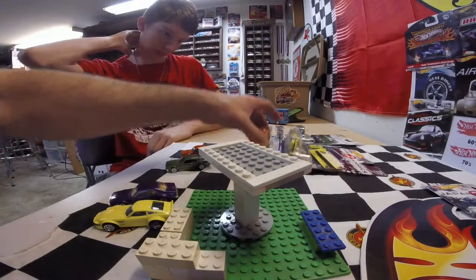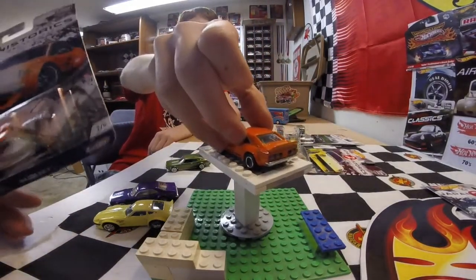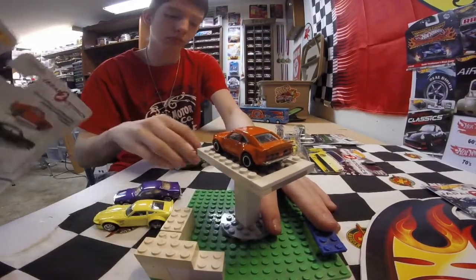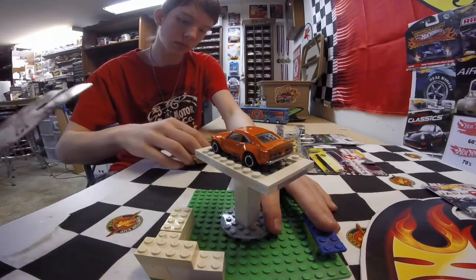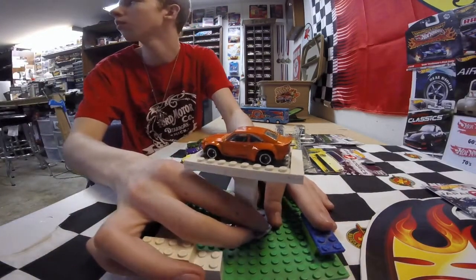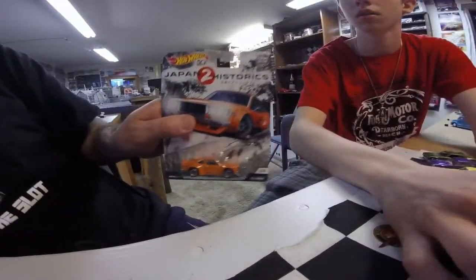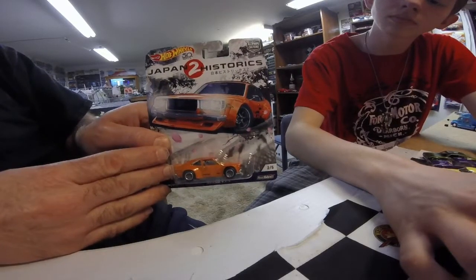Number two, of course, is the Mazda. Its third appearance in Car Culture: first, of course, in Japanese Historic 1, the second in Race Day, and now in Japanese Historic 2. I was a little concerned with that at first. As you can see, here it is in the package, with a really cool drawing and stuff on the front of it.